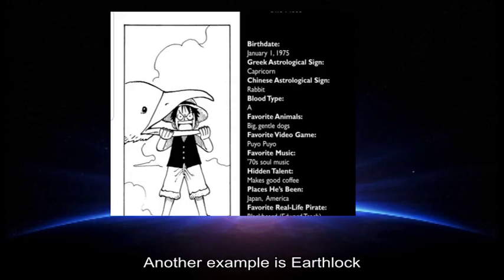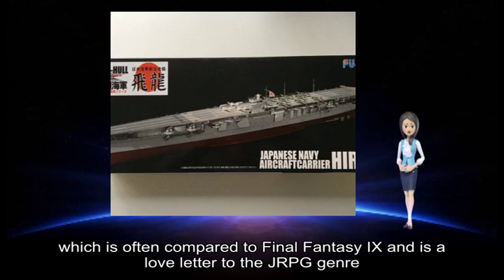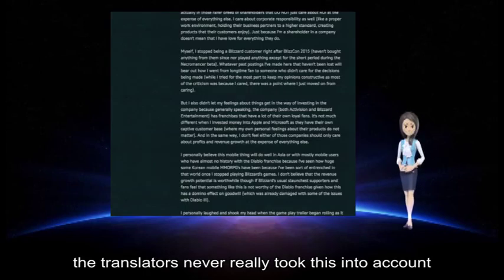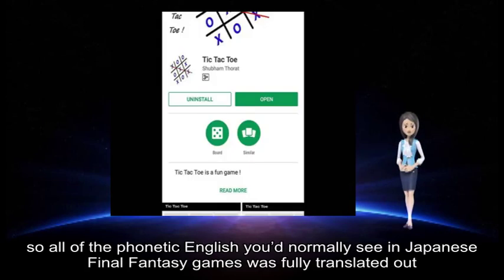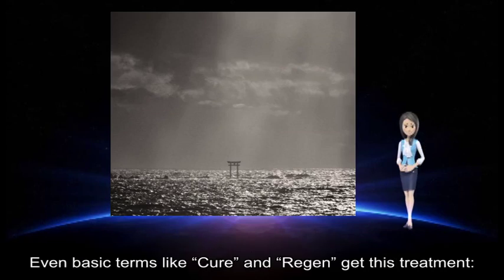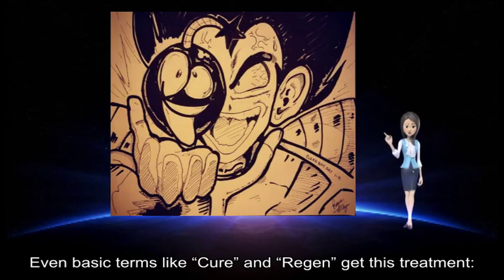Another example is Earthlock, which is often compared to Final Fantasy X and is a love letter to the genre. Unfortunately, the translators never really took this into account. So all of the phonetic English you do normally see in Japanese Final Fantasy games was fully translated out. Even basic terms like cure and dragon get this treatment.